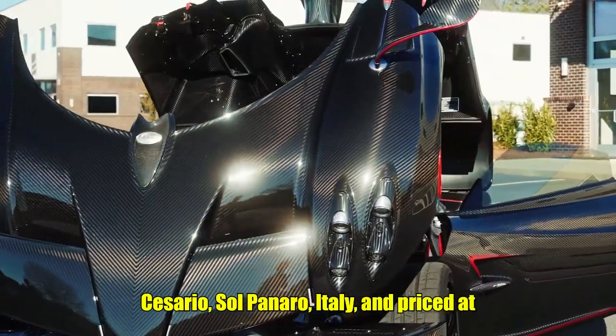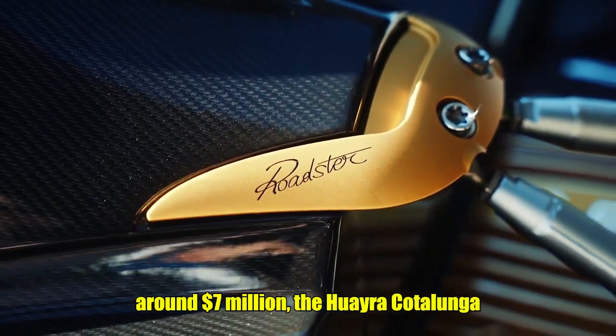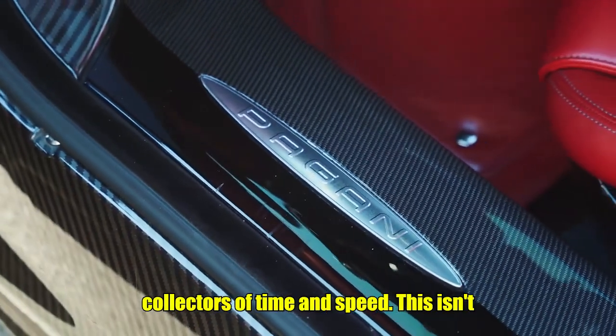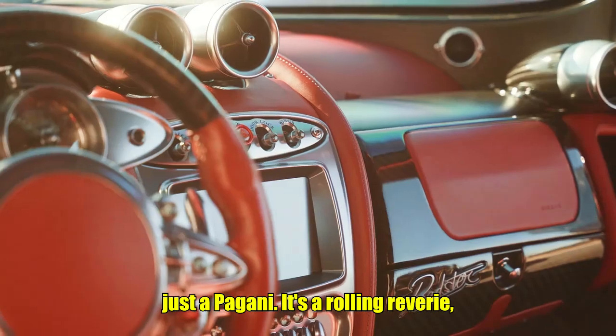Built in San Cesario sul Panaro, Italy, and priced at around $7 million, the Huayra Codalunga isn't made for the showroom. It's made for the dreamers, the purists, the collectors of time and speed. This isn't just a Pagani. It's a rolling reverie, long-tail elegance with a V12 soul.